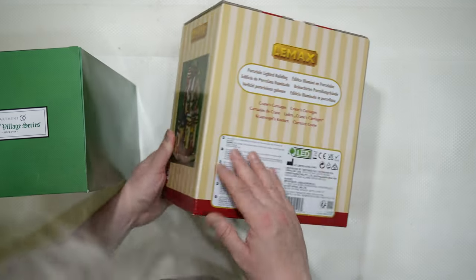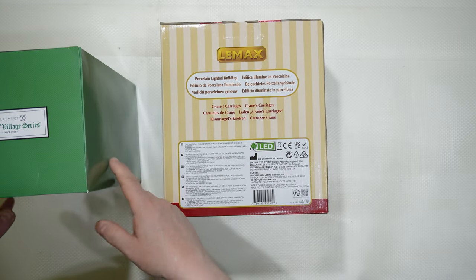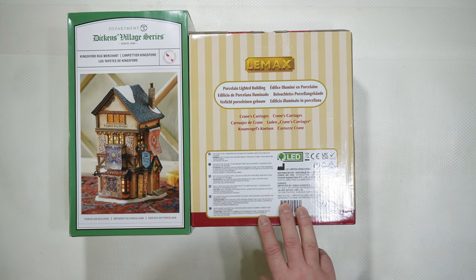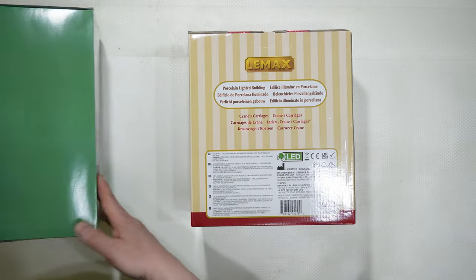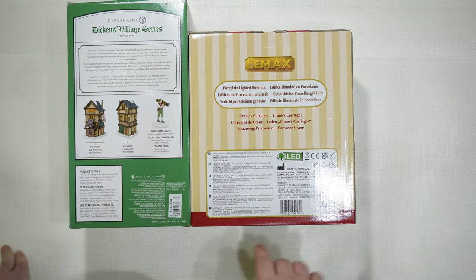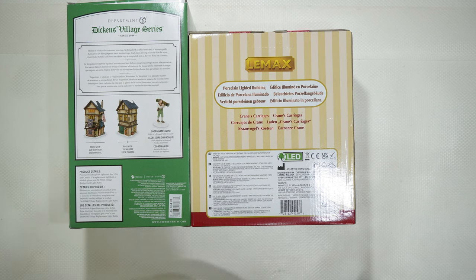This is Crane's Carriages 2024 Lemax Incorporated, and this is from Caddington Collection. This is obviously Dickens Village series from Department 56, and it is the Kingsford Rug Merchant. I chose 2 porcelain buildings, both from 2024 season, because even this is 2024 Enesco LLC. Enesco is the owner of Department 56. So very strange that I'm doing this, but it's like that. I wanted to try this.